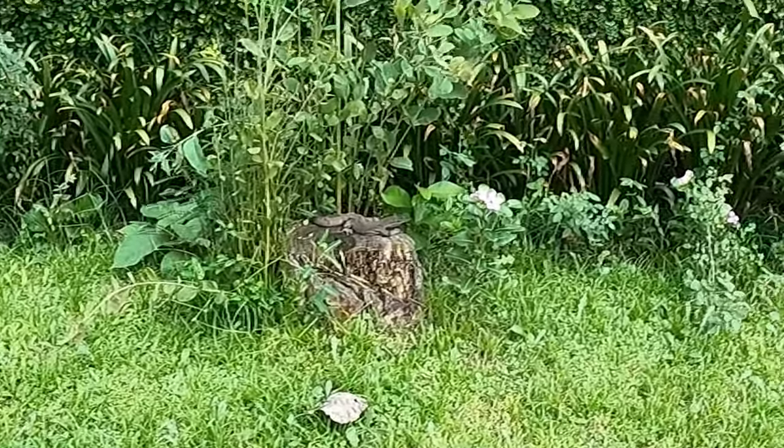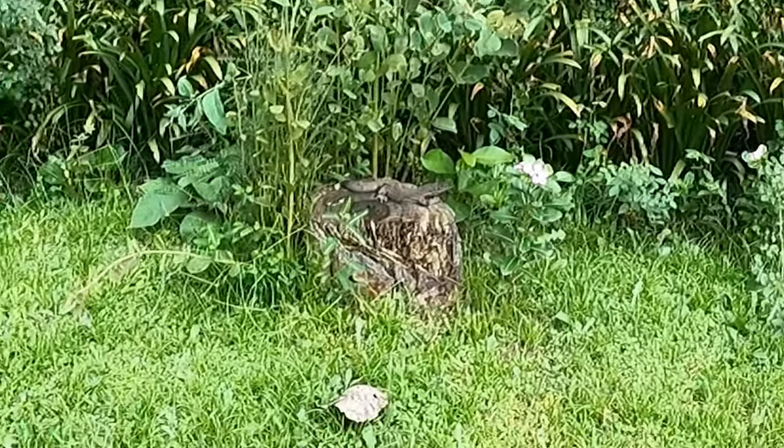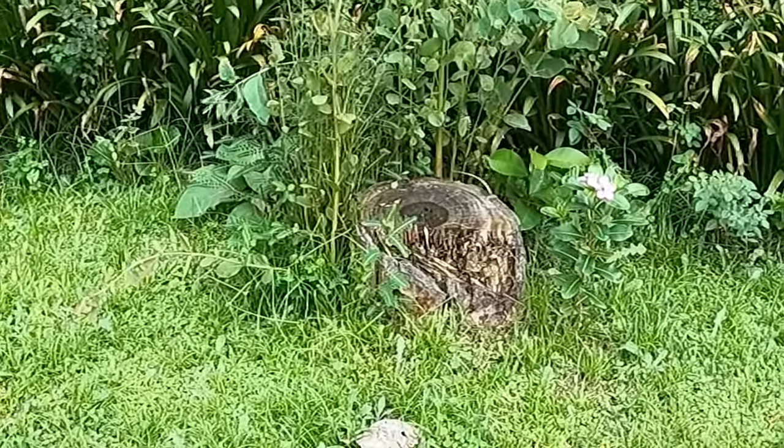Yes, don't miss this. This is the monitor lizard which you are seeing on a tree stub.